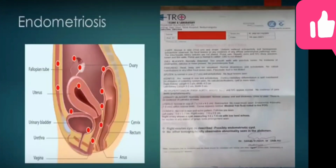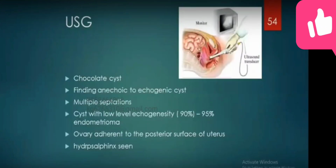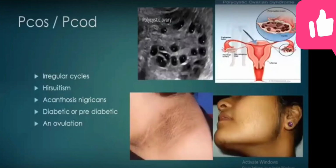In this report, you can see this is a right ovarian cyst. One common finding is that in most patients, almost 60%, the endometrioma is seen on the left ovary. Or sometimes you can see it bilaterally, that is, in both ovaries, you can see the endometriotic or chocolate cyst.